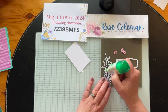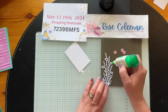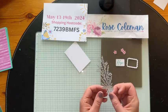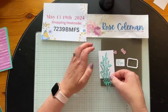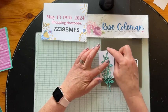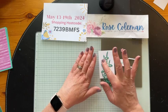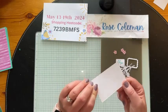Okay, so I'm just coming in here and doing little dots. I'm only going to go partway down this glimmer die cut because I know I'm going to be trimming it off because it's longer than it needs to be for my project. So here's what we do. We put the white on here. I'm going to lay this down on top, lining it up at the top of the white. Just little taps until that glue adheres like that. And then we can pick it up and trim off the bottom.